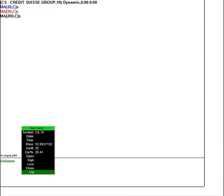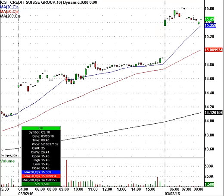Next one, we want to talk about Credit Suisse. And again, European bank stocks are holding up well, hence we've had a market rally. Credit Suisse right now is trading up to 15.45, closed at 14.84. So it still looks terrible on the charts, but a nice little move higher for Credit Suisse today.